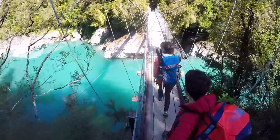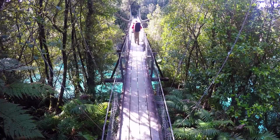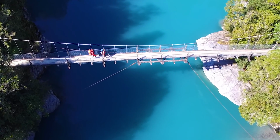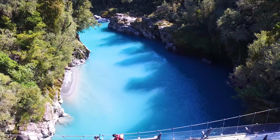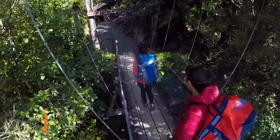And here we are back at the famous Hokitika Gorge swing bridge. We just can't get enough of this place. I mean, the footage speaks for itself. It is a beautiful place. It puts the gorge in gorgeous. And we are heading back towards the other end of the trail and into the forest.